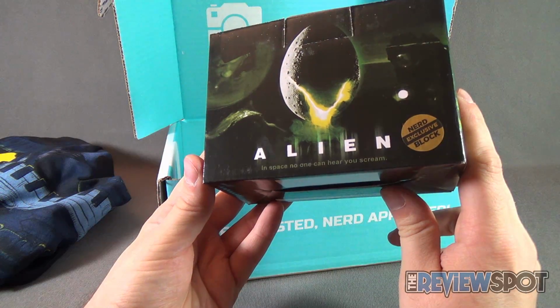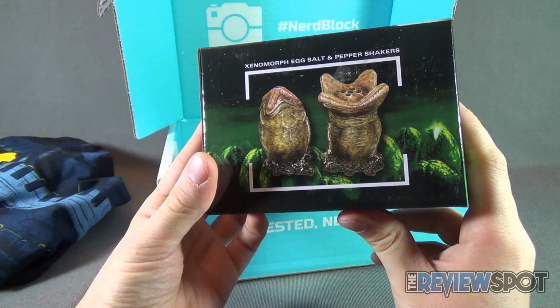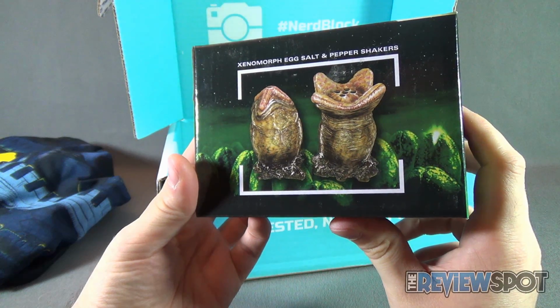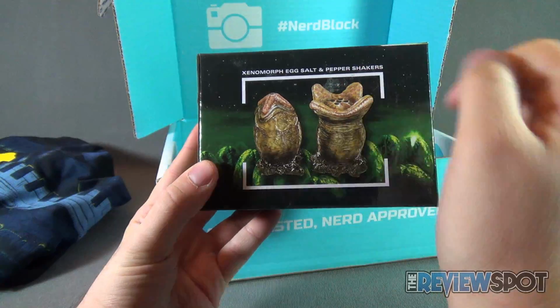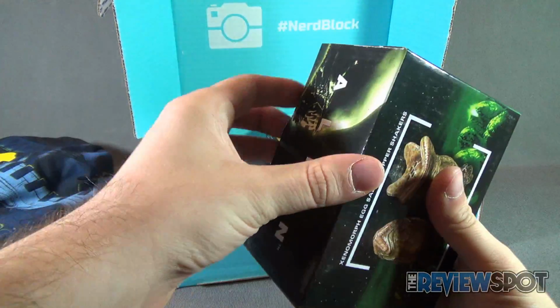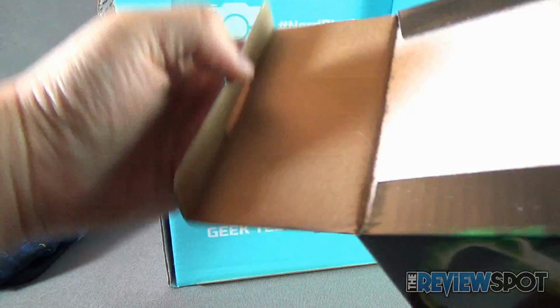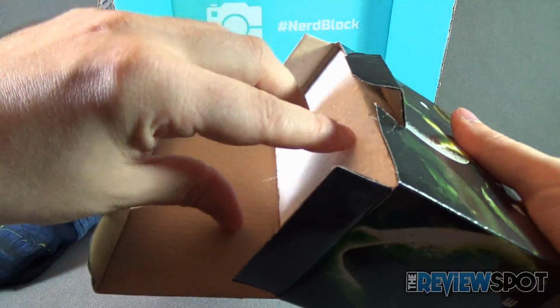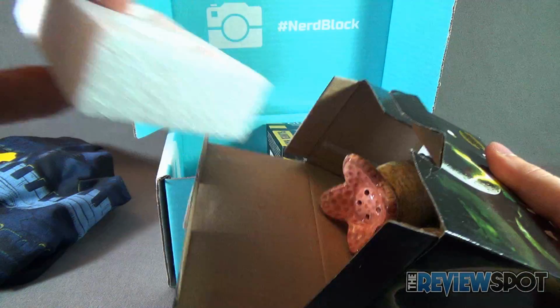We have an alien in space. No one can hear you scream. A NerdBlock exclusive. Now this is Xenomorph Egg Salt and Pepper Shakers. Well done. Tip my virtual hat to NerdBlock. Let's open these up. I'm going to have to get these guys going for October. Can you imagine somebody coming over? Give me pepper for these eggs. Hold on a second. Yeah, hold on.